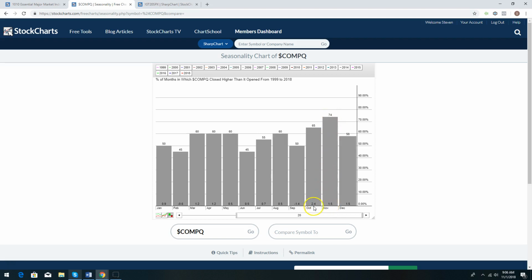Now, October is typically stronger at a gain of 2.4%, but only 65% of the time. So I don't put too much stock into this. I follow the price action, but seasonality is important to pay attention to. If you do get a buy signal, I think it's important that you take some action on it, just based on the seasonality factor. So we have to keep this in mind.